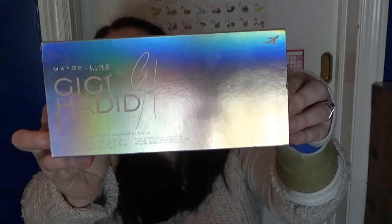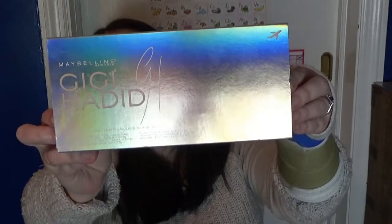And today I am reviewing the Gigi Hadid Maybelline Jetsetter palette. This has been a massively publicized launch. I got this on Ulta before they had it in the stores, when it was only available on the website, because I wanted to get my hands in it early so that I could play around with it a little bit and let you know what I really thought of everything.